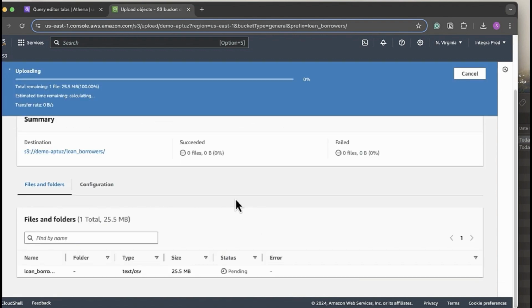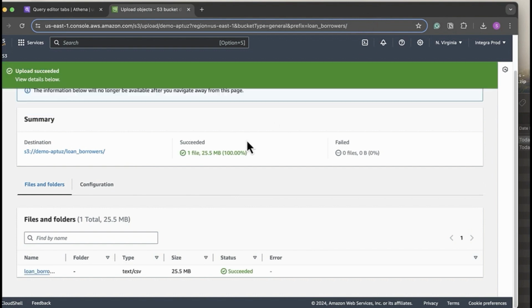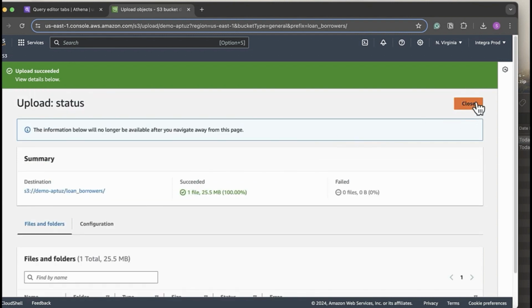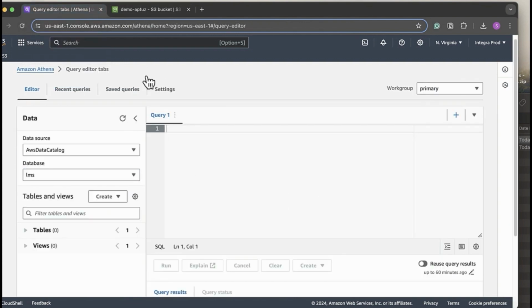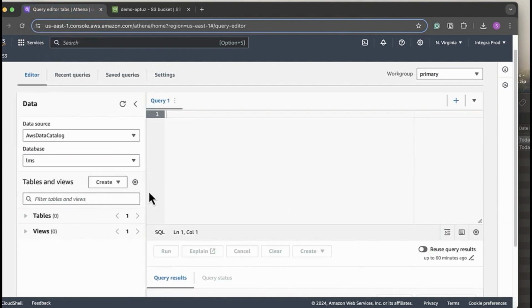Okay, I'm uploading it. It will take a few seconds. Okay, upload is successful, it's completed. You will see the data set here. Okay, so now let's go back to the Athena query editor. Now I need to create a table for the data set.